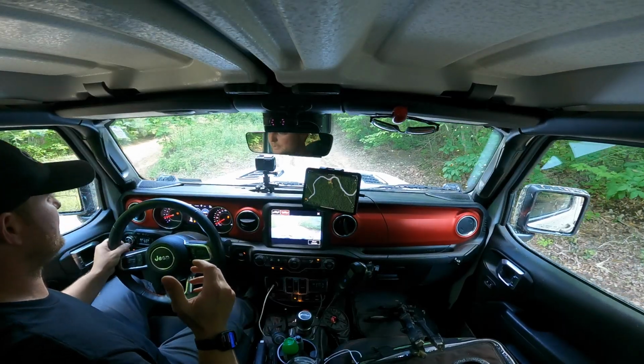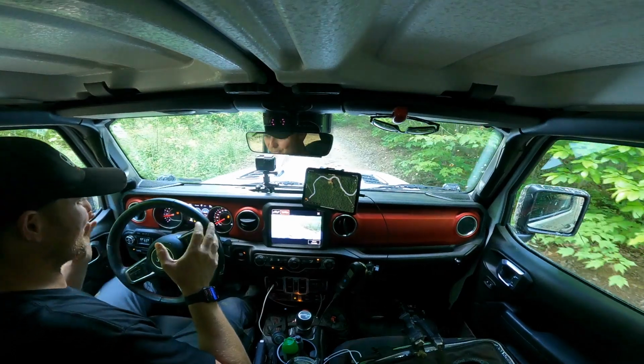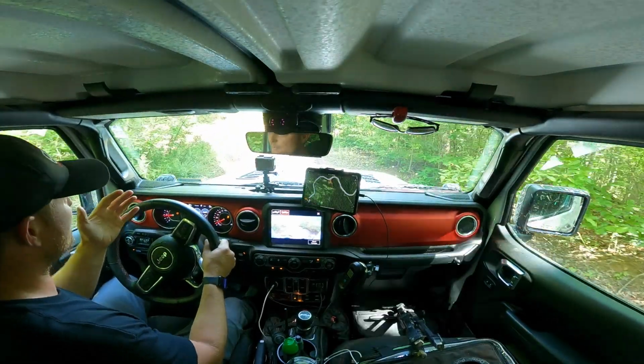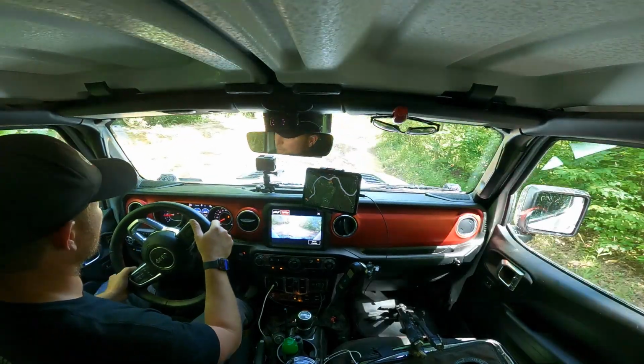I just got done with that mud section. Looks like we're back onto some regular trails now. I can feel the mud on my tires as they're turning. You can feel that extra weight on there. So hopefully we can hit a water hole or two that doesn't have mud in it and just kind of get these tires cleaned off a little bit.